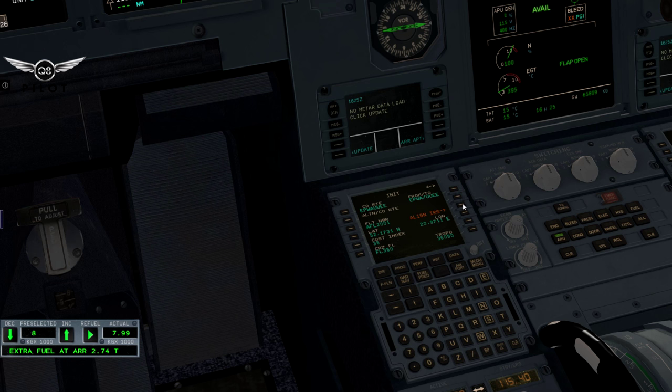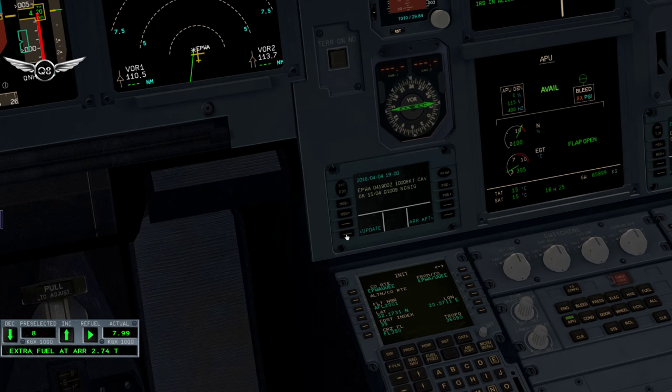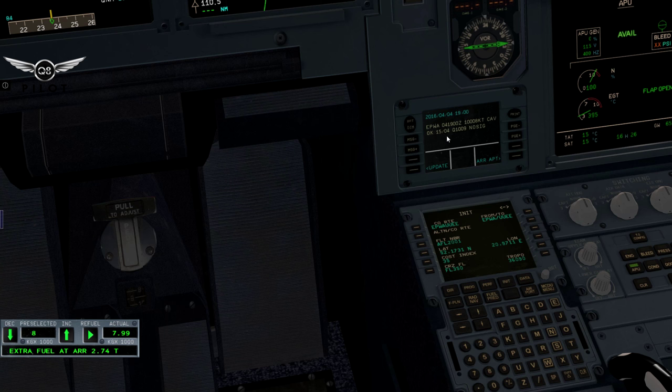And now we can align the IRS. All right, update. Our altimeter for Chopin Airport is 1009. And that is now set.